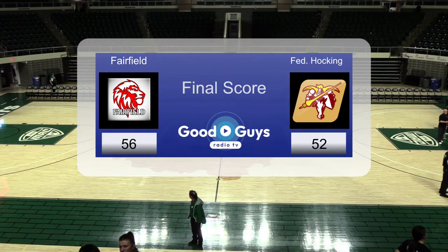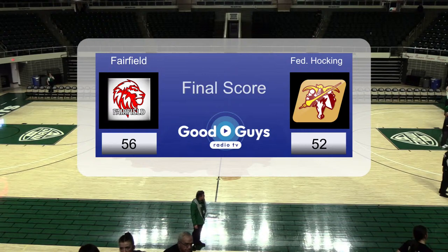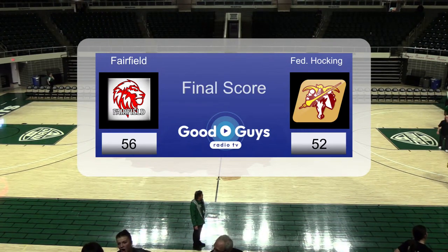From the free throw line, 2 for 3 in that first half, 67%. Second half, 7 for 12, 58%. Overall, 9 for 15, 60%. Now, they had six players get in the scoring column.